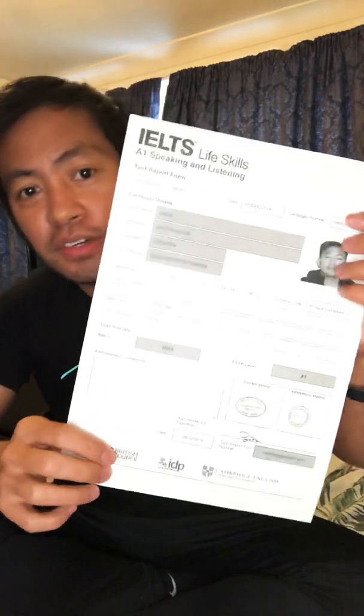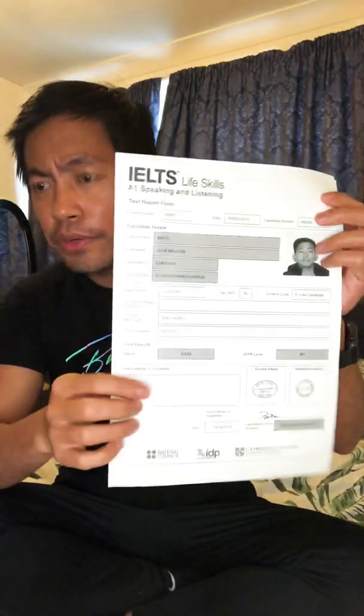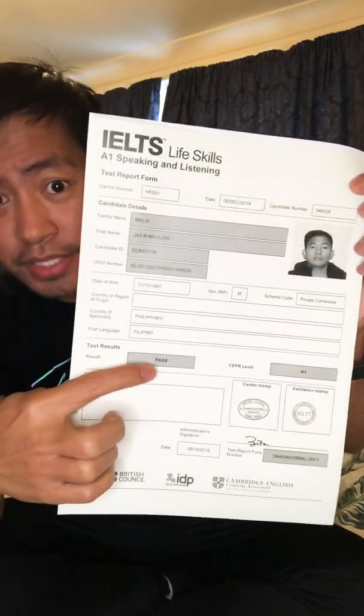Okay, so the IELTS life skills test report form. As you can see, I'll just read it. Dear candidate, enclosed is your IELTS life skills report form. You will receive only one copy of this report form. It's important that you keep it safe, as replacement forms cost money. When I received my certificate, guys, oh my god, it's very fulfilling. And the form is just like this. There's no grading at all. Actually, they just put here the result: a pass or fail.